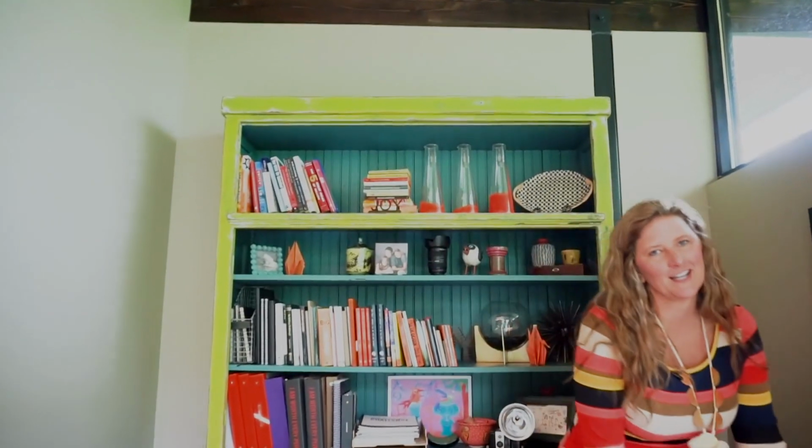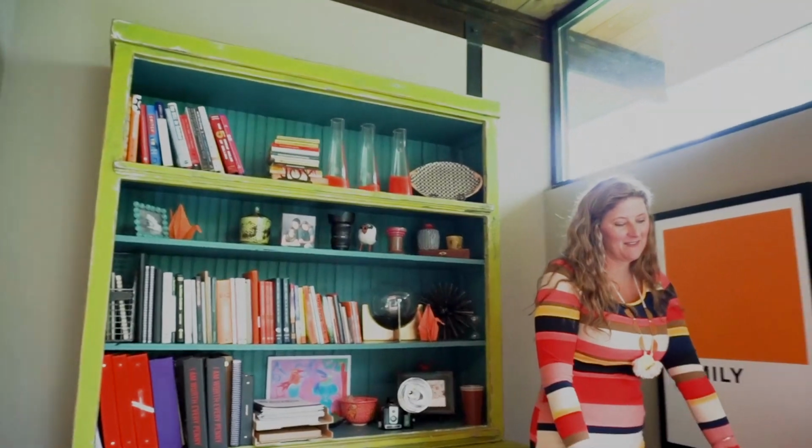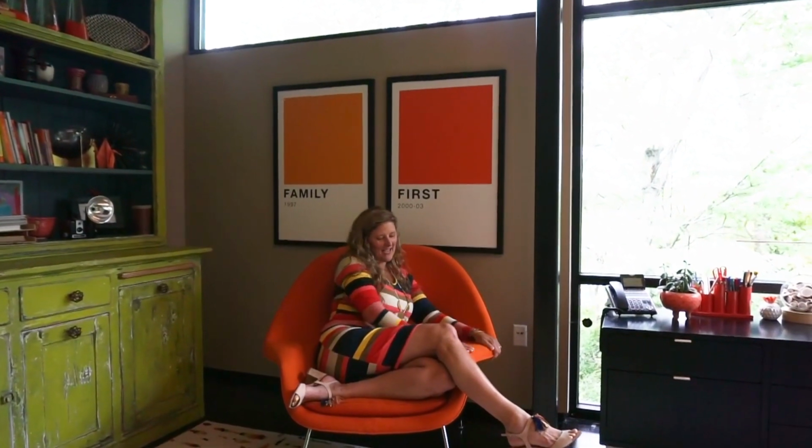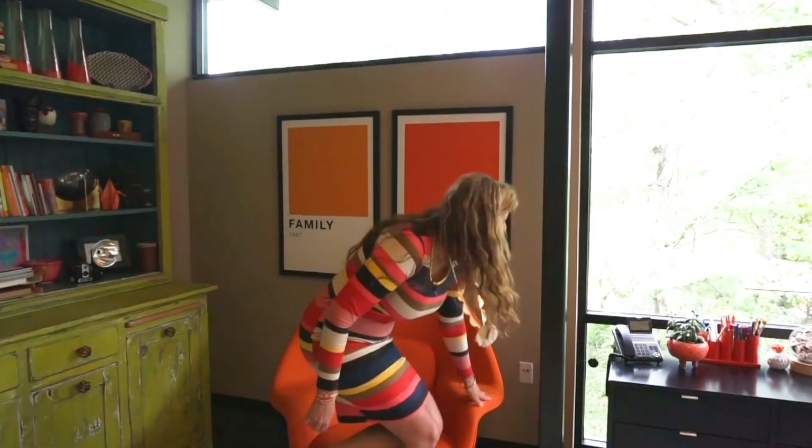I love our room chairs. They make me so happy. We have a couple of them. They're so comfortable to sit in, literally. You can work on the computer. They're just my favorite piece ever that we have. I wish I had 10 of them. But of course, orange is my favorite color.